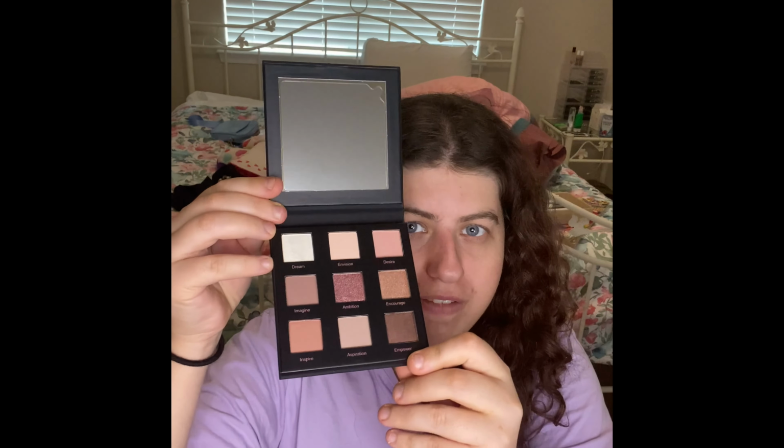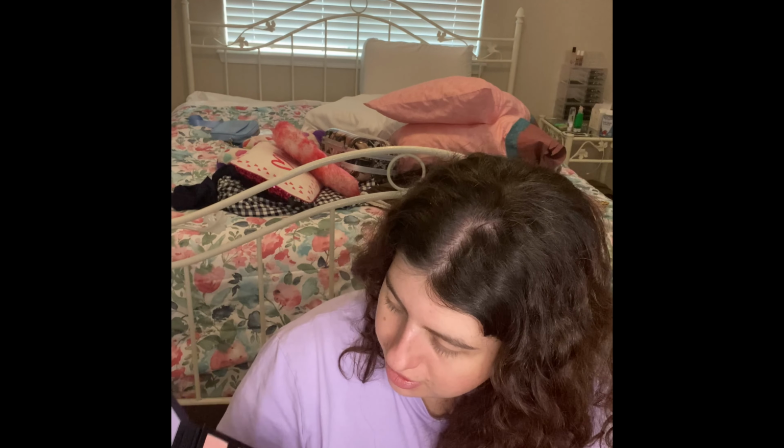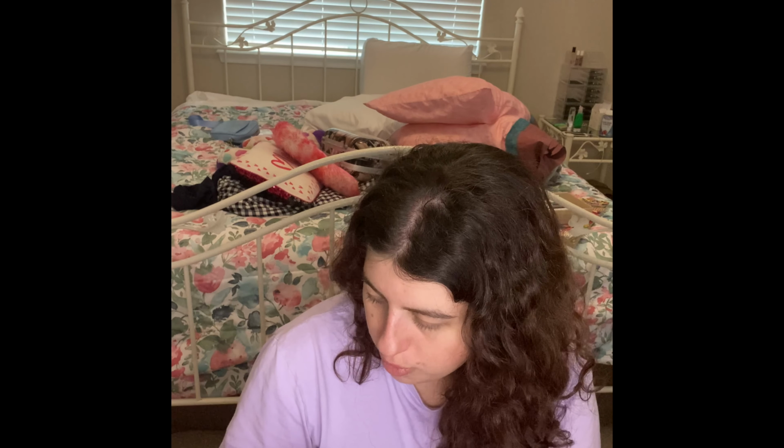This is the perfect one to give someone who really wants to have a beginning of a palette. I love that. So there are a couple of shimmer shades, 4 pigment shades, and 5 matte shades. That is so pretty.